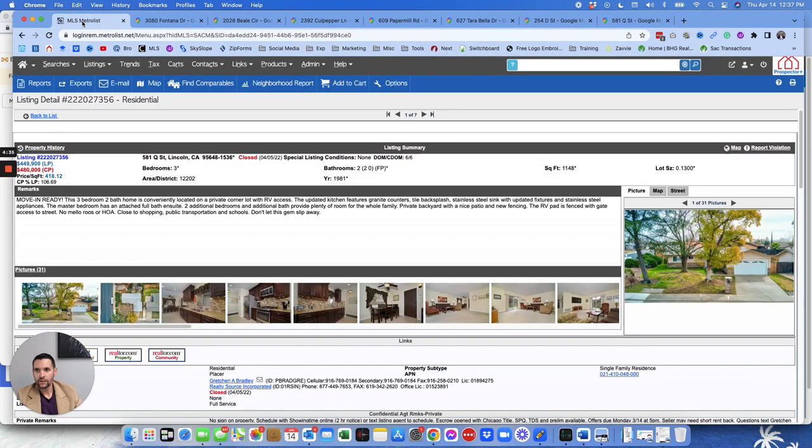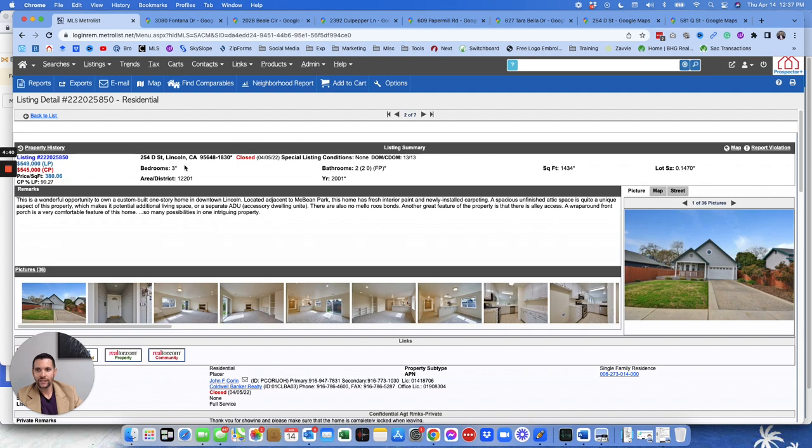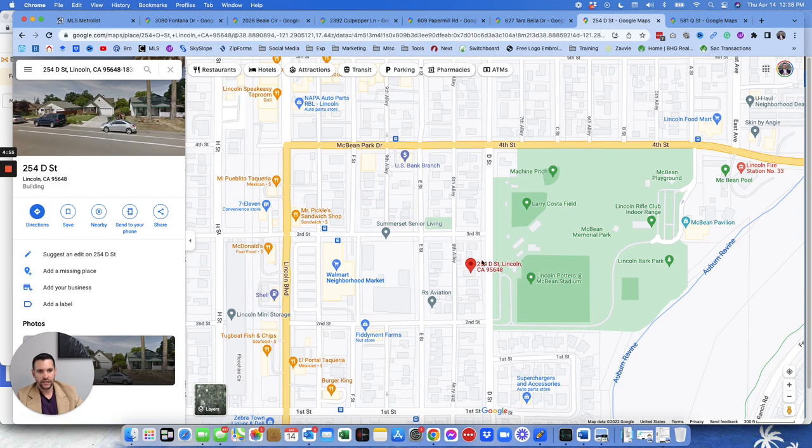Now let's go back here and check out the next house. The next house we have is on D Street in Lincoln, right across from McBean Park. This is 1,434 square feet, three bedroom, two bath, built in 2001. So a little bit newer. McBean Park is a very classic park in Lincoln. They have everything from a pool to basketball courts. They have the Potter Stadium, where baseball teams play.